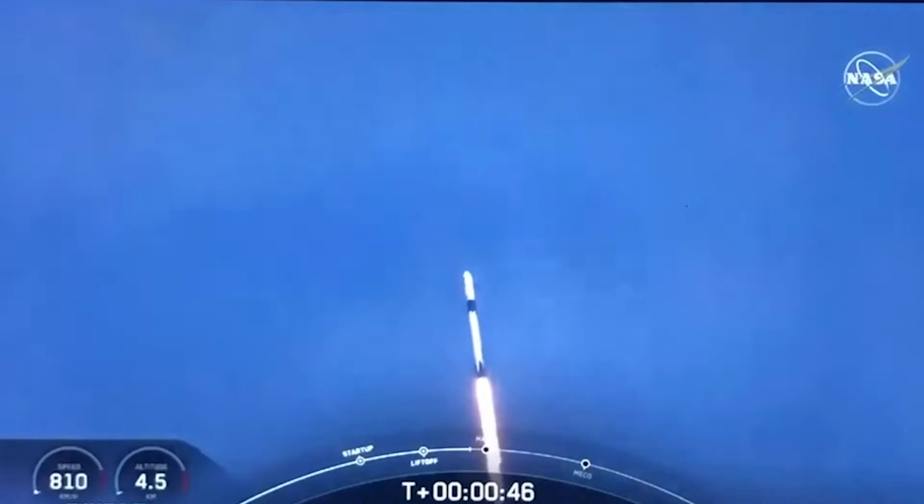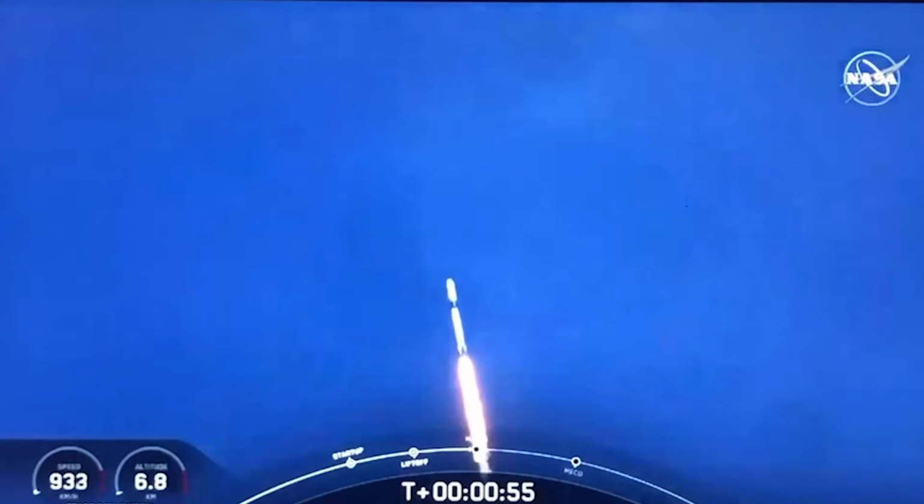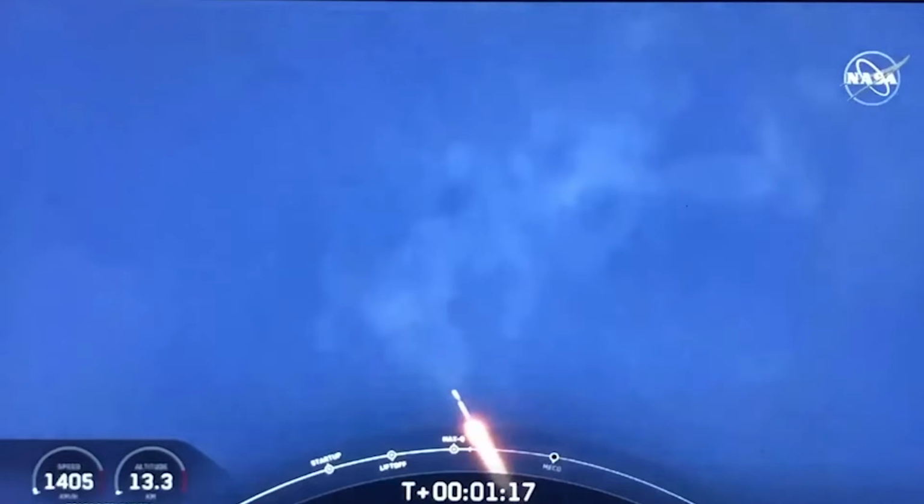M1D throttle down. We're throttling down to get ready for the period of maximum dynamic pressure. We're in the throttle bucket. Reports say all systems are go. Vehicle is supersonic. We've exceeded Mach 1 on the Falcon 9. M1D throttle up. We're throttling back up to full power as we're through max Q.